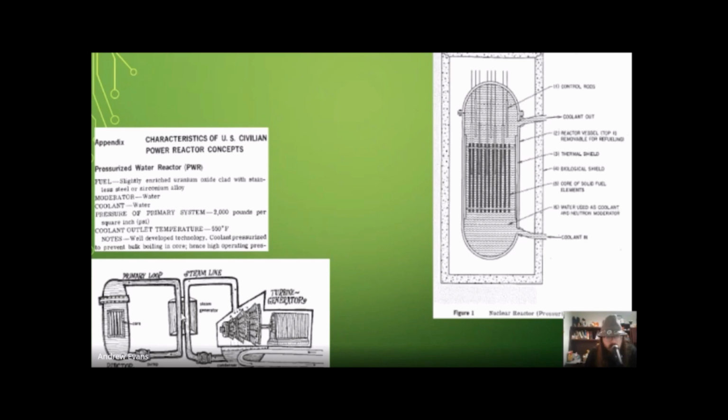So the heat will be transferred from this hot loop under very high pressure where it cannot boil to a lower pressure, easier to boil system. As the water boils, it turns to steam and can then go through and push and turn this turbine generator, thus generating our power. And of course, as that steam passes through a third cooling loop, it can then be cooled and condensed back to water where it can be pumped through and boiled again.